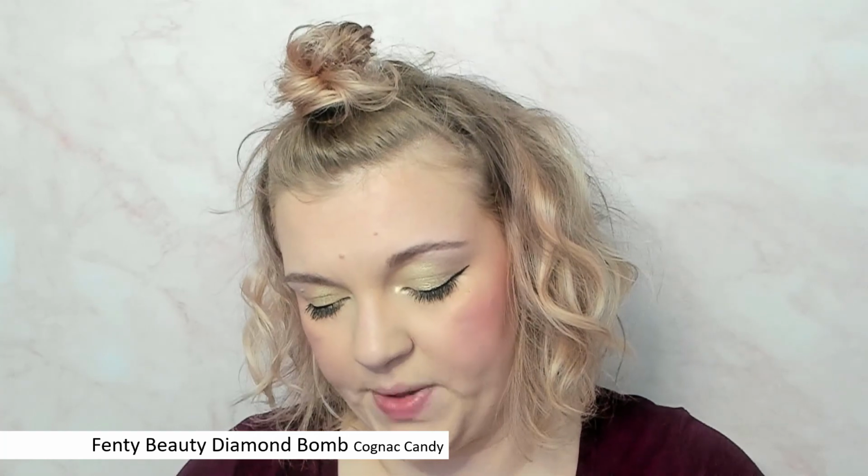And now, a powder highlighter I do not reach for. I gotta say, it has to be this one. This is the Fenty Beauty Diamond Bomb in Cognac Candy. This is way too dark for me. That's basically the only reason why I don't reach for it.